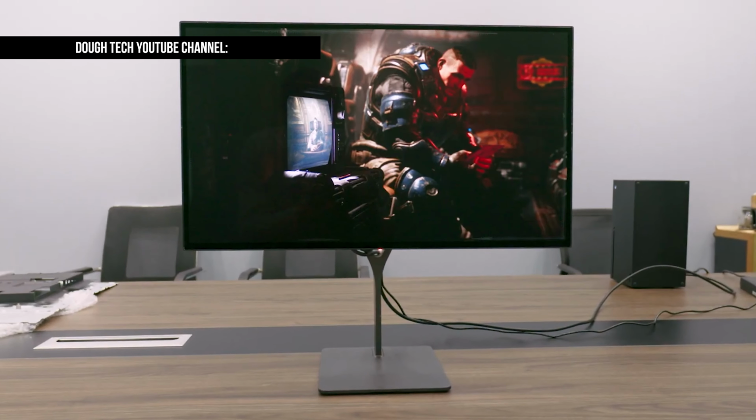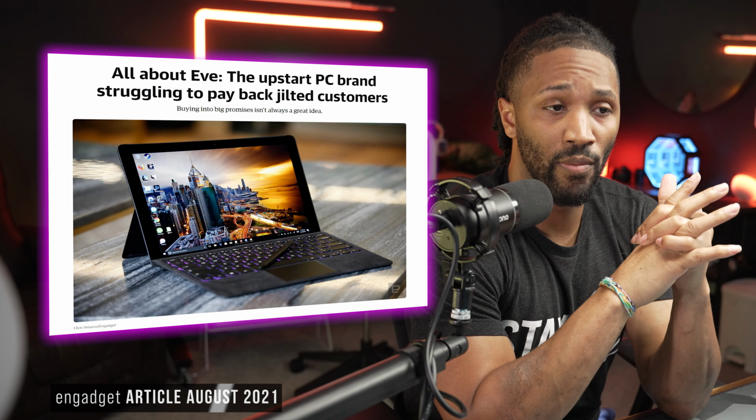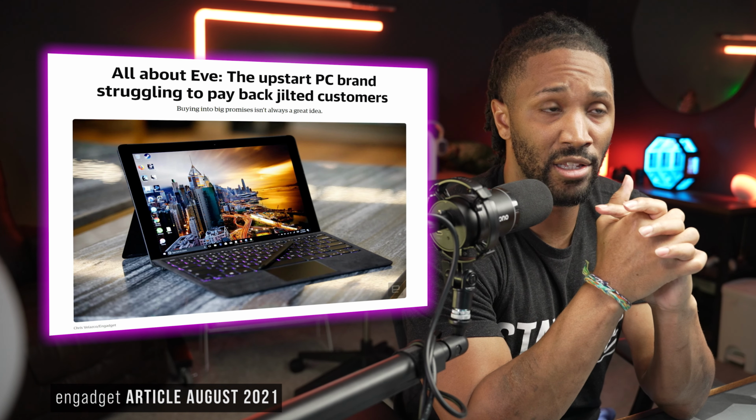But let's move over to some of the things that's happening with the Spectrum Black, right? Or let's get into it this way. Let's discuss their reputation. Their reputation is to not provide the devices that you have purchased via the pre-order process, right? And so they've kind of gone through different stages of that.